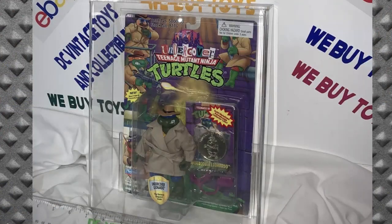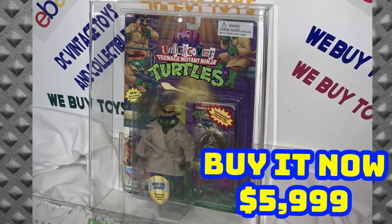So without further ado, number 10 is one we haven't seen before from a really popular toy line. It is the Playmates Teenage Mutant Ninja Turtles Undercover Leonardo, 97 back, made in 1994. It was graded a 75 plus and sold as a Buy It Now for $5,999. Now, I have never seen this one carded in person. I've seen a couple of loose ones.